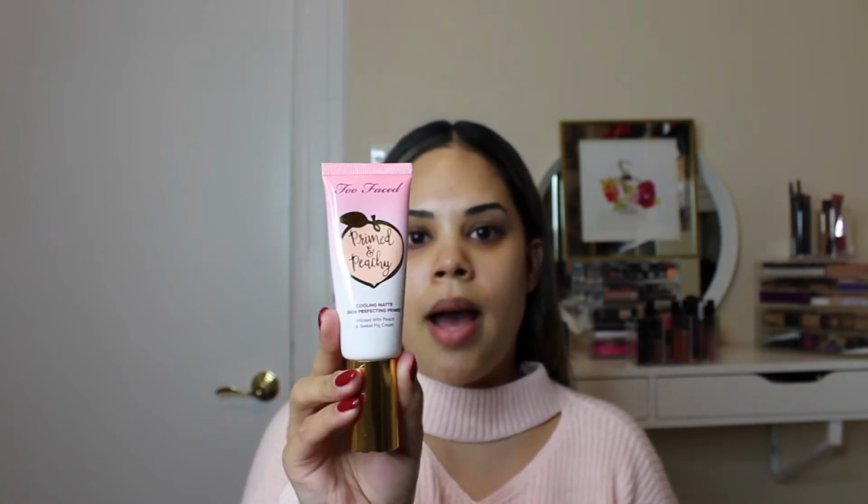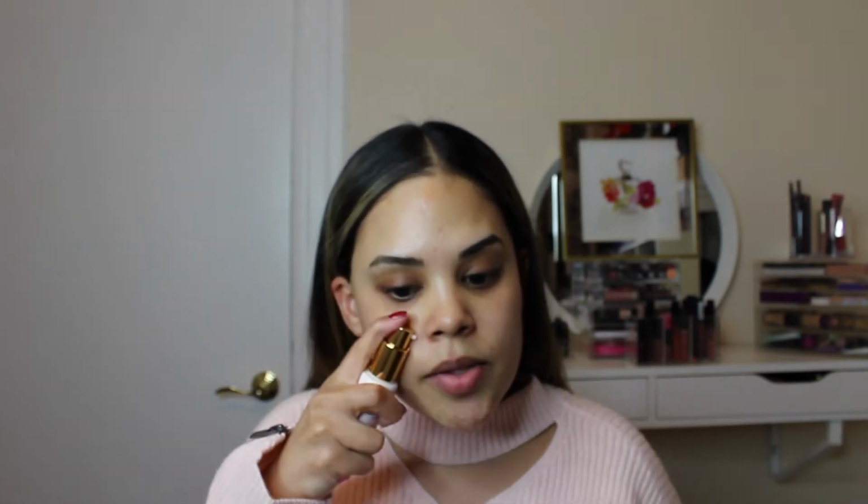Okay, I'm going to get started with the NYX Cosmetics First Base Primer Spray, and I'm just going to spray this all over my face. And then I'm going to take my Too Faced Primed and Peachy Cooling Matte Skin Perfecting Primer. And I've been using this one a lot. I really like that it kind of goes on very sheer, so it doesn't feel like you have a lot going on right before your foundation.